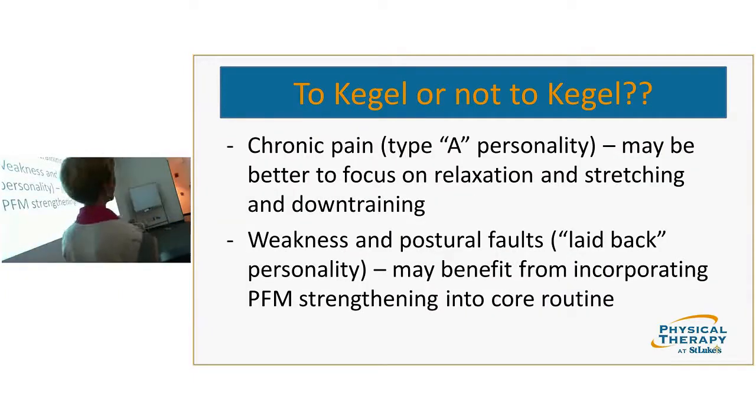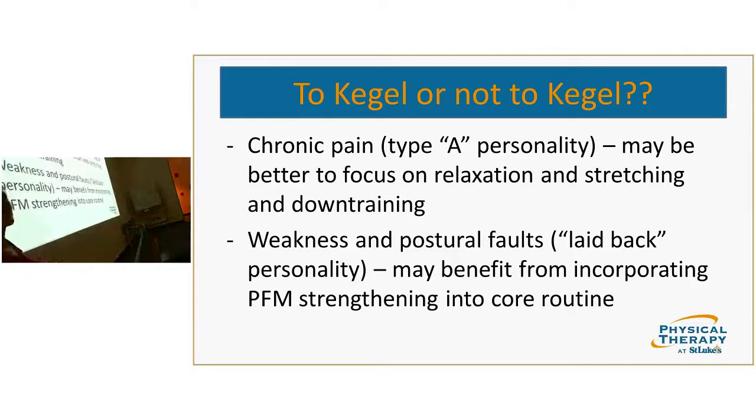So, to Kegel or not to Kegel, right? I'm kind of shifting a little bit here too, but I wanted to talk a little bit about the pelvic floor, and I want to make sure I leave time for questions, so I'm going to hurry here real quick. We talked about the two types of pelvic floors, the hammock, right? The really loose hammock or the really tight hammock. Thinking like, okay, what do I do with these patients if they come through my door, and you as an orthopedic therapist may have an opportunity to help them to work their pelvic floors a little bit. Should you have them do Kegels or not?